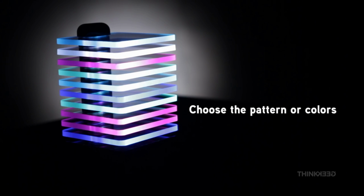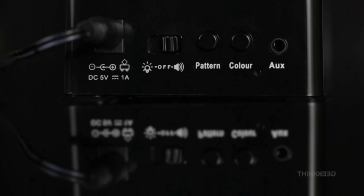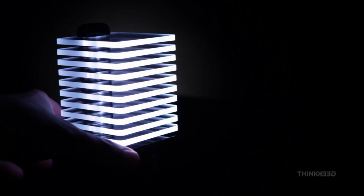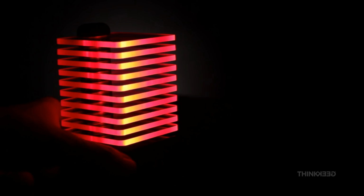The Bluetooth range is about 33 feet, and if you're wondering how big this thing actually is, it's 3 1/4 inches wide, 3 1/4 inches deep, and 6 inches tall.